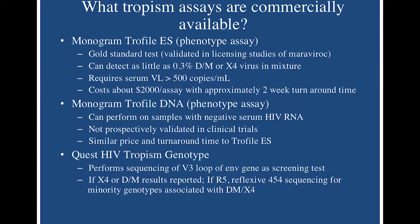So this is a reminder for those of you, just so that you know, these are the 3 commercially available tropism assays. The one that we've used the longest is the Trofile assay from Monogram, the phenotype assay, which costs $2,000 for an assay, and can detect as little as 0.3% dual mixture X4 virus. If your patient's viral load is suppressed and you still want to get a tropism, you can do the Monogram DNA assay, which uses a similar technology, but uses your PBMC DNA to do the phenotype.